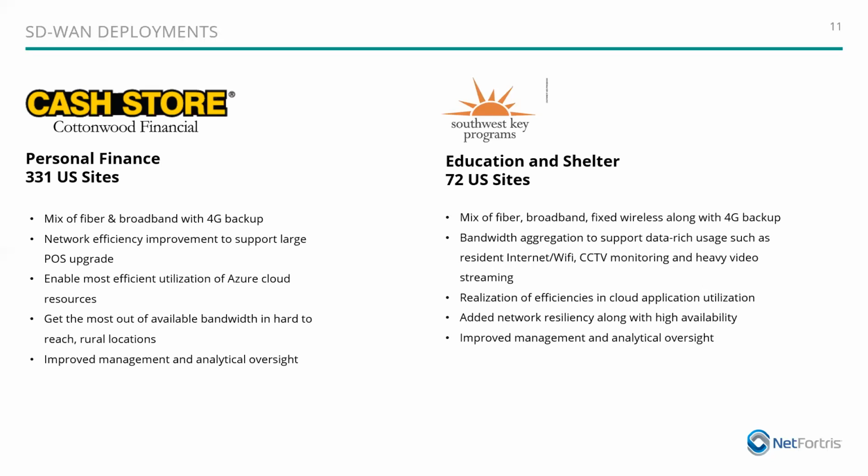Southwest Key also struggled with understanding how their bandwidth was being utilized, regularly throwing more money at an ambiguous issue. The granular reporting that VeloCloud SD-WAN has provided helps them keep their bandwidth costs low by understanding exactly what is occurring on their network, what traffic is flowing across that network, and how exactly it's being utilized at all times, day and night.